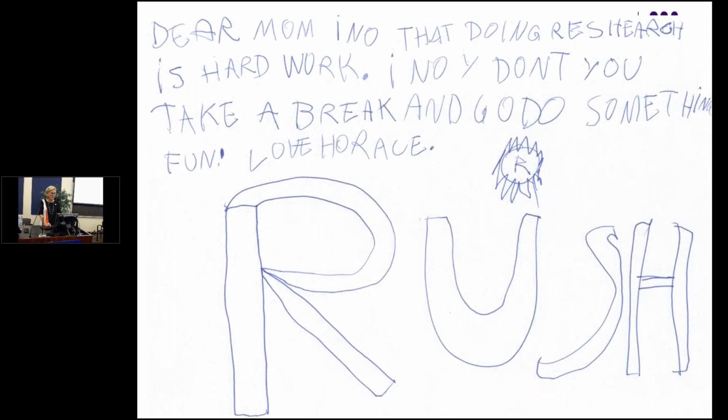So my son, who is now age 20, actually drew this for me when he was age 6. I was working one summer to get a research grant in and trying to meet deadlines and away from home for long hours. And so I came home and he wrote this for me. It says, "Dear Mom, I know that doing research is hard work. I know. Why don't you take a break and go do something fun? Love, Horace."